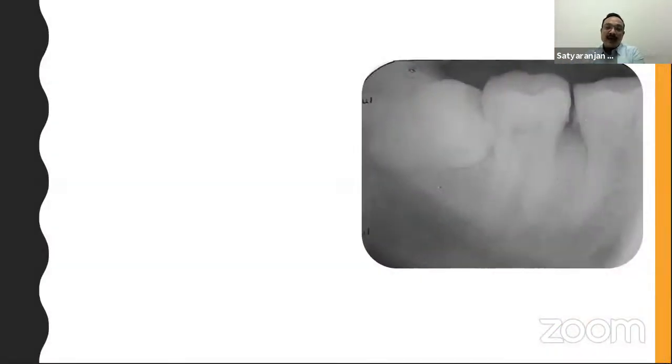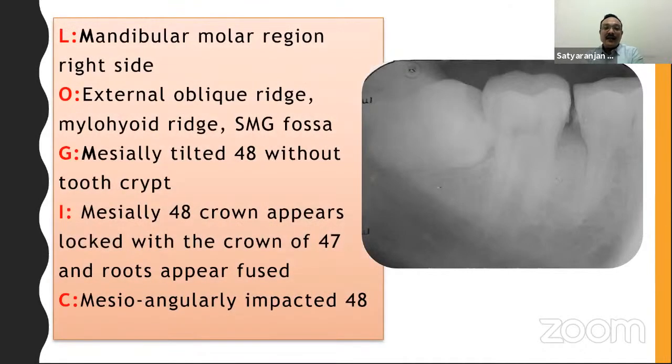Similarly, for impacted teeth, we need to take radiographs and check the position of the root with the inferior alveolar canal, as well as whether disimpaction surgery can be easily done or not, whereas as you see here, the crown is locked with the second molar. So these things again have to be kept in mind while you are interpreting.